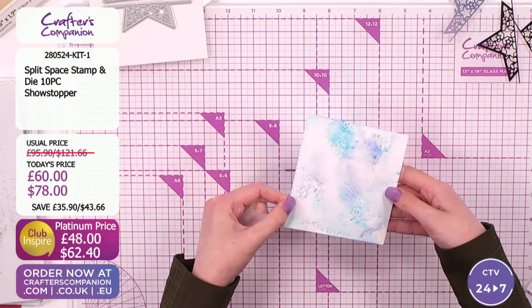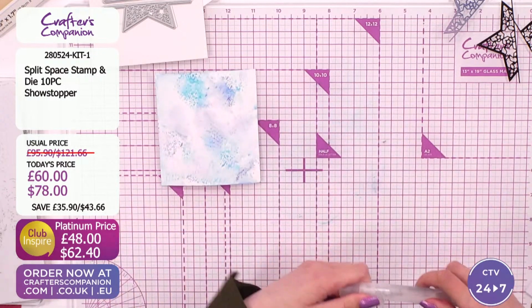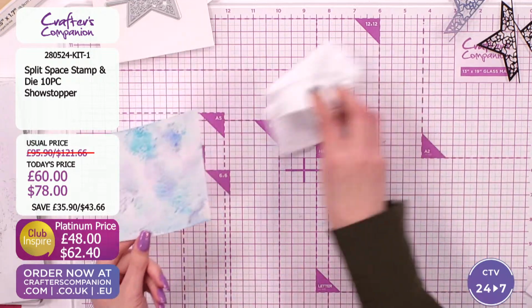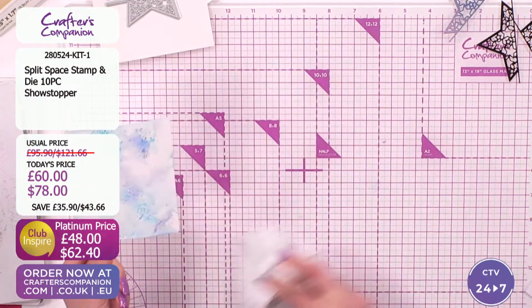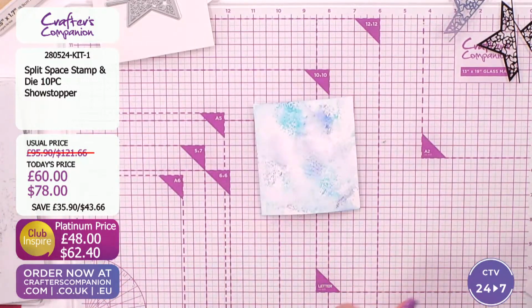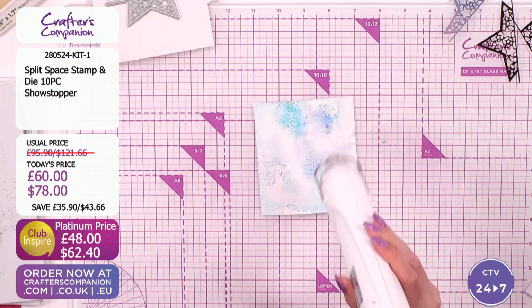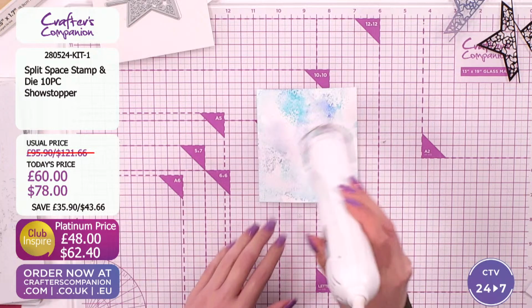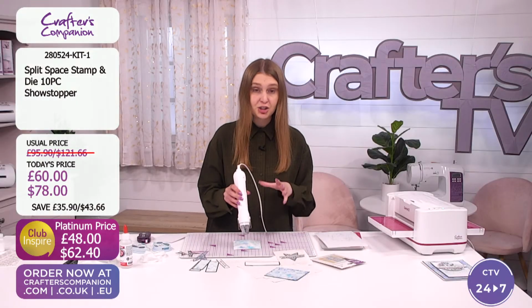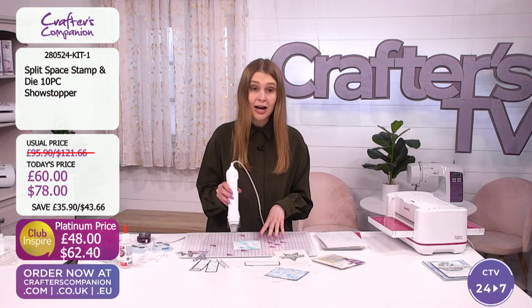Now you can go in at this point and dry that off with your heat tool, and then you can go back in with a second coat of ink if you want more intense colour. But I have to say, I think I'm quite happy with the way that is looking. So all we're going to do at this point is bring out our heat tool. Being a little bit impatient, when I'm crafting at home, I do tend to leave this to dry naturally. If it's winter and you've got the heating on, just next to the radiator, it'll dry off a little bit quicker.